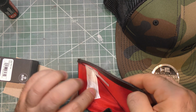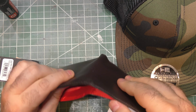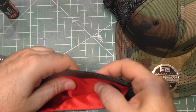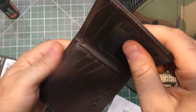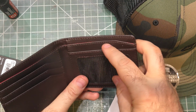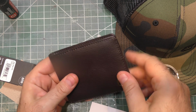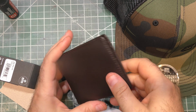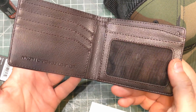It says RFID blocking, but I'm not sure. Is it RFID? Well, it's got some panels sewn in there. And then it's got an ID window. If I still used a full folding wallet, I could see myself using this maybe.